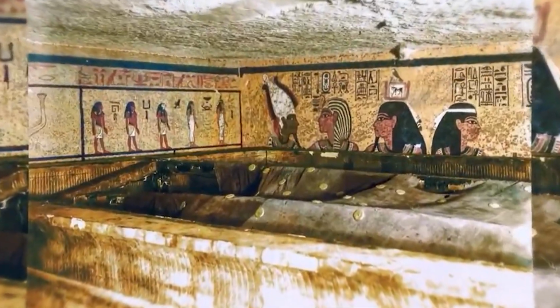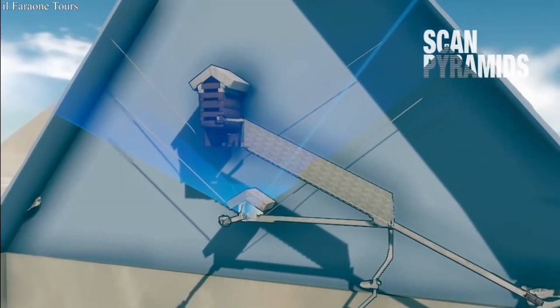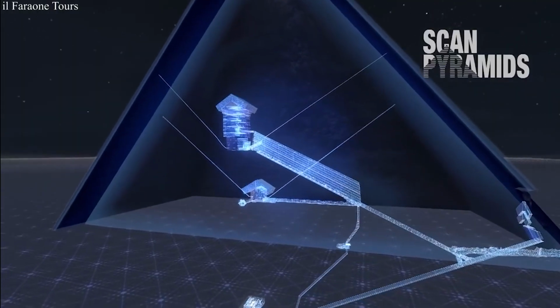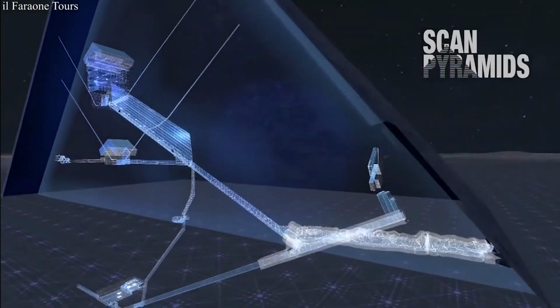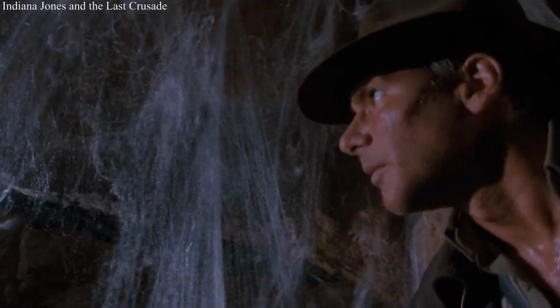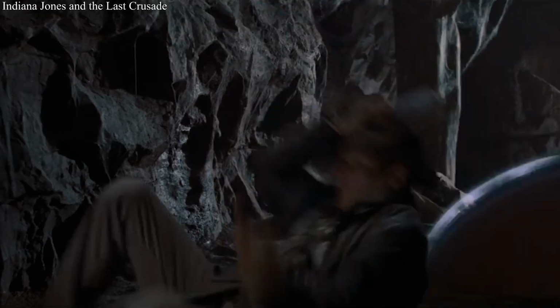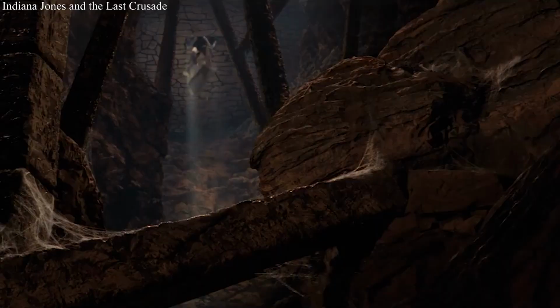The builders of the pyramids knew that people might try to break in and steal the precious items that were buried with the pharaohs, so they designed these secret passages and chambers to keep everything safe. Some pyramids even had multiple layers of security to make it even harder for thieves to get in. Now, these hidden passages and chambers weren't just simple little tunnels; they were often really intricate and complicated. Sometimes they'd be built at an angle or have traps and obstacles to confuse and deter would-be robbers.